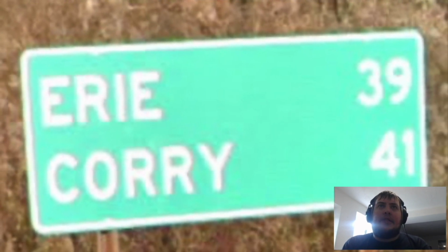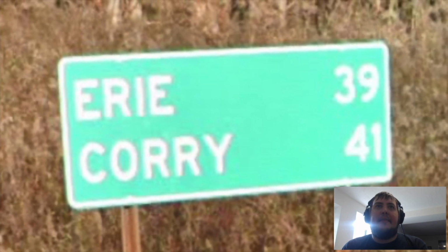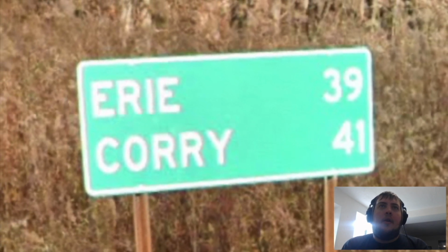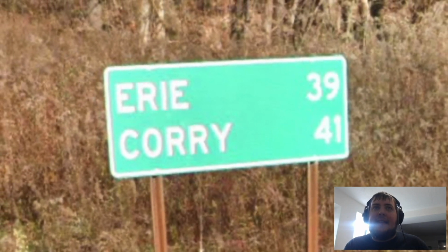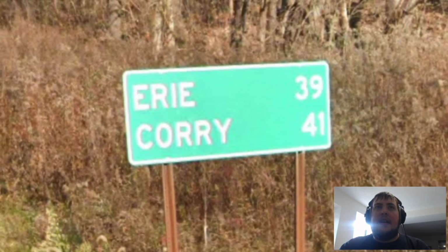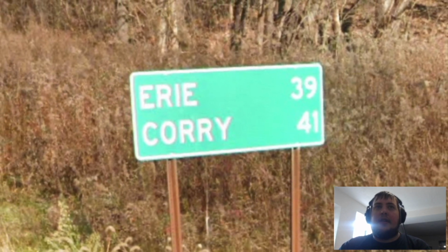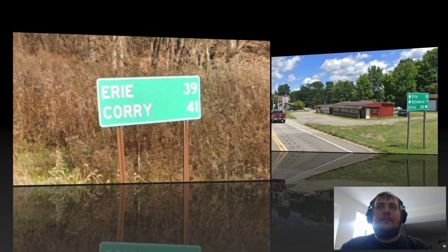After we make that turn, we get another sign, which is basically just the same as the one we saw before. Although this is now our proper mileage sign. So, really weird stuff that they're doing right here. And again, I'm not sure if I like seeing Corey on that bottom line as opposed to Erie.